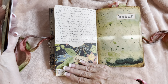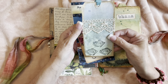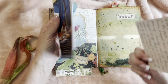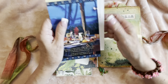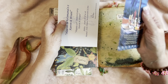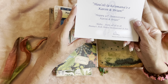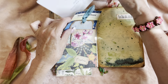Ohana means family, and this was a family trip. Another tag that I made, and I did some gold embossing on the edges. Postcard with writing on the back. And we had our special meal at Mama's Fish House in Maui. Favorite restaurant in the world. It is just phenomenal. And of course, because we'd made reservations months in advance, they did a special card for us. It was so beautiful and thoughtful, so I included that in here.